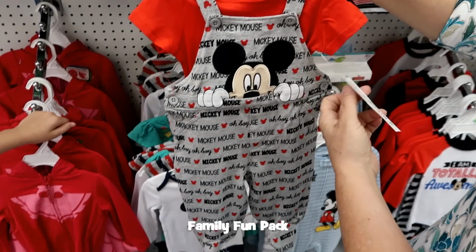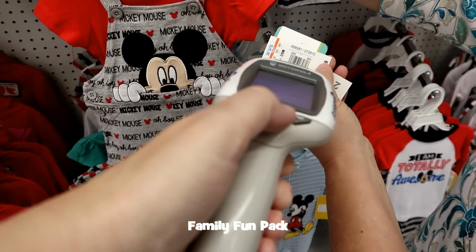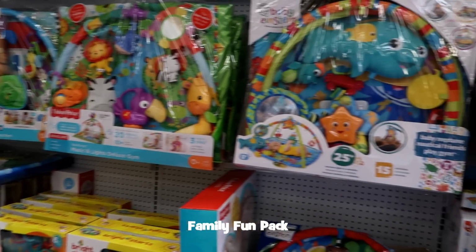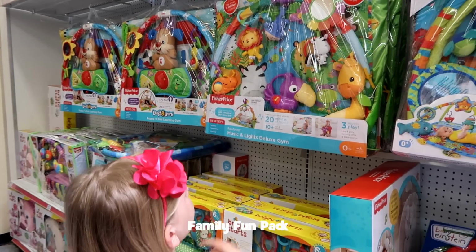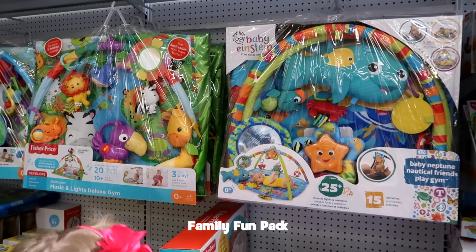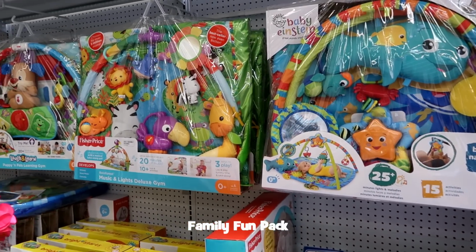So cute. It's even got little foot covers. We're registering for this. We're debating on play gyms right now. What are we narrowing it down to, Alyssa? This or this. I don't know. These two. We're debating on rainforest or under the sea. I'm voting for under the sea.